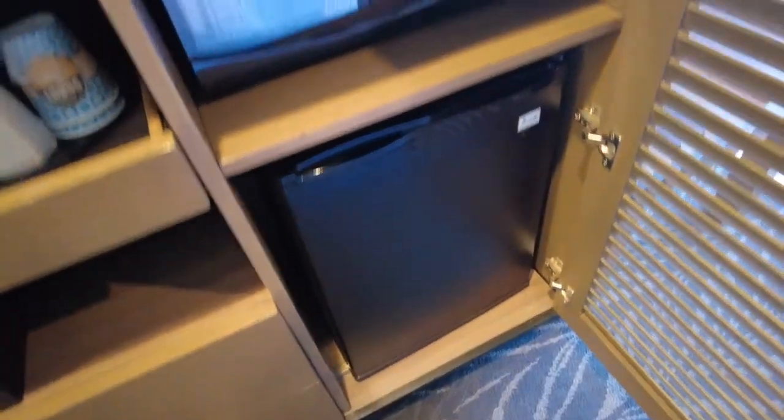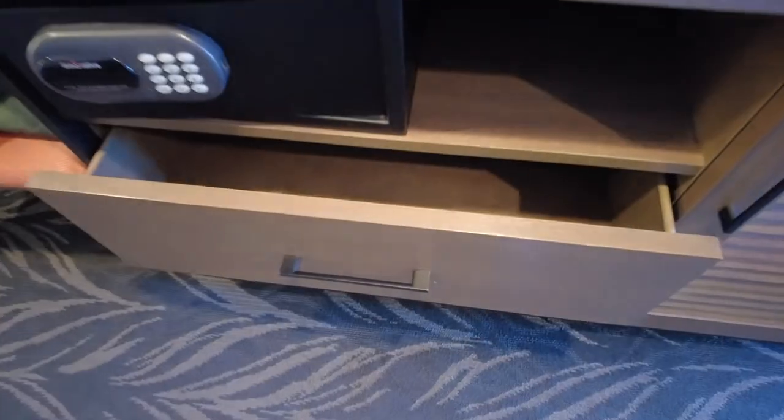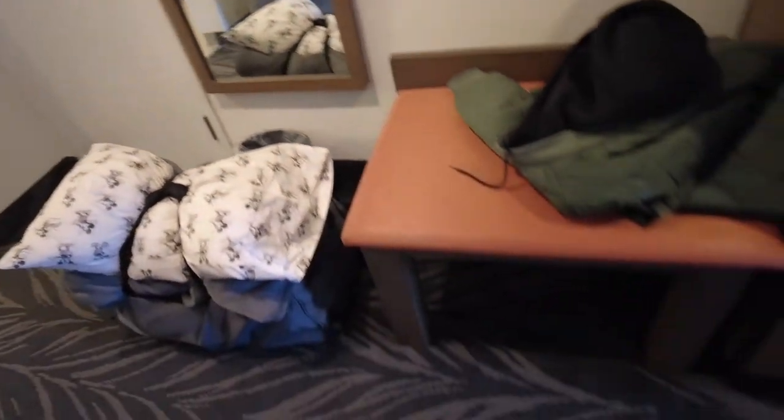It's got carpet. Over here is the TV, the fridge, and oh, it's got a microwave. That's cool. It's got a safe, a couple of drawers. It's got a bench for your stuff. That's helpful. And it's got a nice mirror.